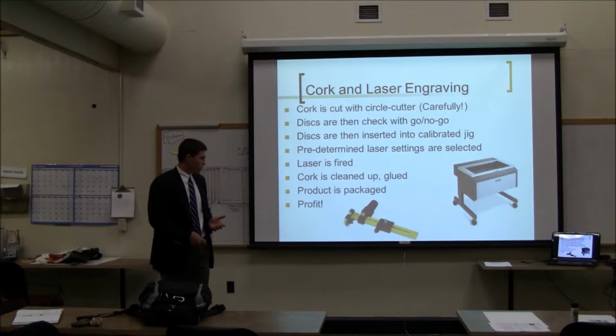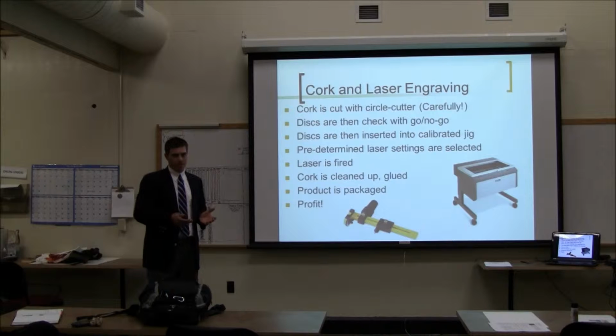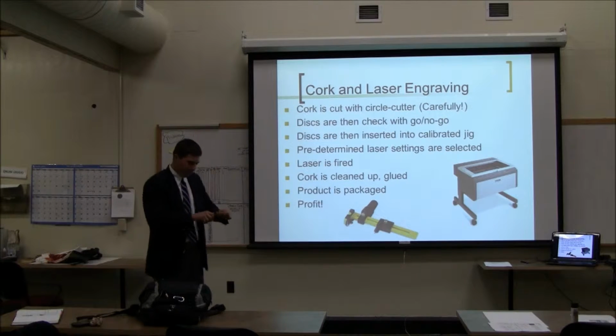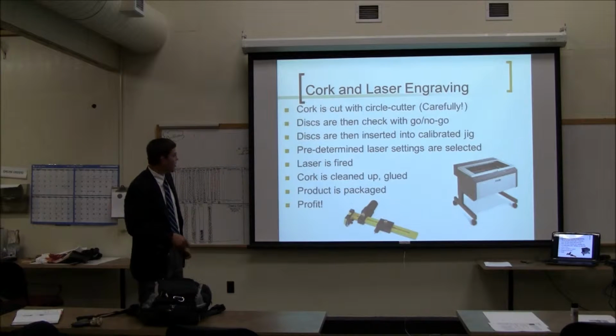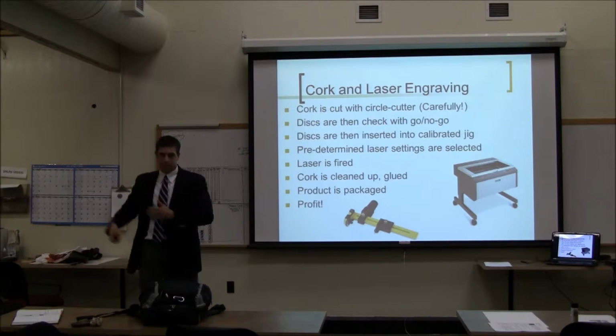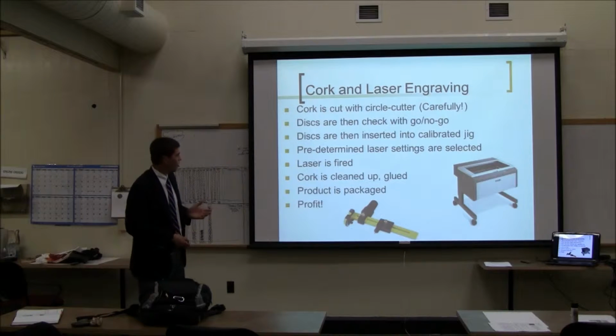Next, I'll talk a little about the cork and the laser engraving here. The cork is cut out by this little instrument down here. It varies a little bit. Some of us mastered it throughout the whole semester. It's kind of tough. It wobbles a little bit on you, kind of gets a little tricky. But after you cut the disc out, we have a check and go coaster, so it fits nicely in there. It's able to go right in the laser engraver and you can laser engrave it. So it's kind of our quality control right there.